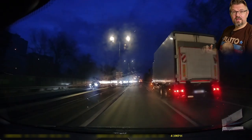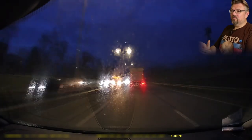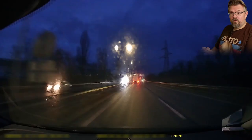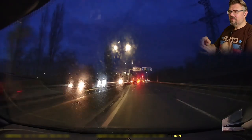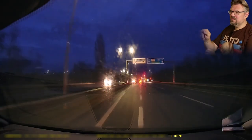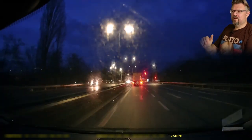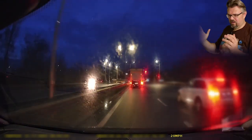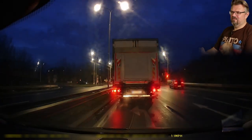Remember, I'm going the speed limit. Going to the left again. And what for? Just to be sooner at the red light. You can see the red light of this intersection. Where the truck passed me, you can already see that there is red. So there was no point. I don't know why this is necessary.